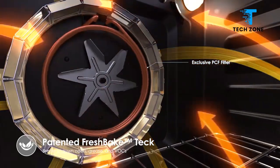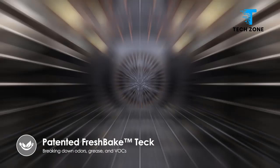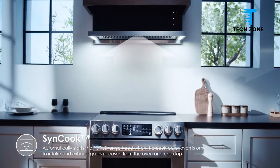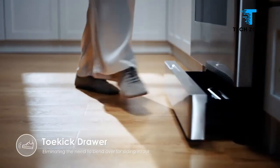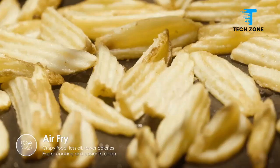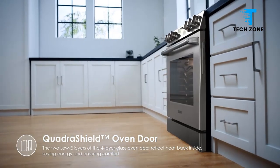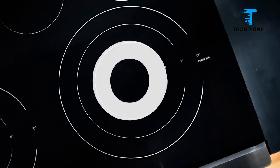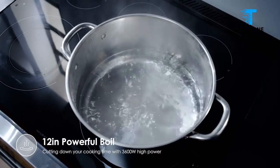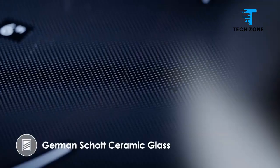Complementing this is the SynCook technology, which automatically activates the range hood in response to impurities, while the SafeGlow LED heat indicator visually alerts users when surfaces remain hot, reducing the risk of burns. The 5-burner cooktop offers fast, efficient heating, with dual and triple ring elements on the left and right front burners, respectively. The QuadraShield oven door is insulated with 4 layers of glass, including heat-reflective low-E layers, which means a cooler exterior and greater heating efficiency. For convenience, the back vent is magnetically attached.